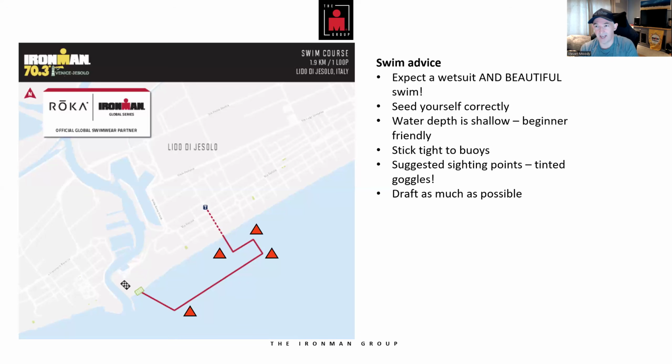A bit of advice again: if you can draft as much as possible, drafting in 70.3 racing is 100% legal on the swim, not on the bike. That's essentially where you swim close behind someone, on their feet, on their hip, and all the rest. They do a little bit of work for you by breaking the water tension. The more you get behind people, the more you get sucked along. It's a really clever tactic for 70.3 and Ironman racing.